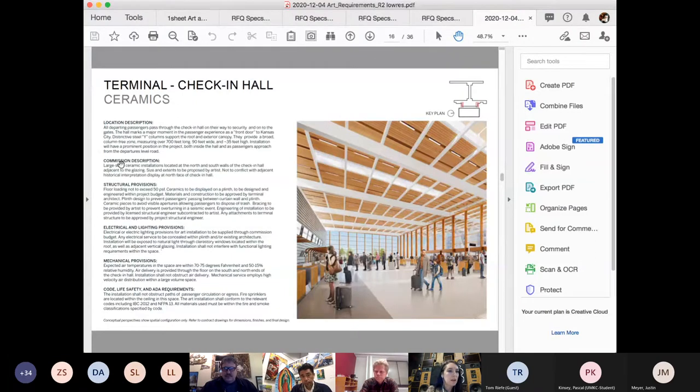Different specs are included in here. It talks about pounds per square foot and the location, and some other specs like this. I don't want to get into too many details about it. One thing I want to point out is lighting for your ceramics. That's something the artist will need to consider, and it's part of the whole budget as well. If you have a piece that needs to be lit in a certain way, or you would like it lit in a certain way, once you get to the request for proposal stage, that would be the time to work with the architects again to see what the natural light is like. There's so much natural light in this check-in hall, so you'd look at the different times of day, what the light would look like, and then what kind of lighting may be required for your piece. So that's kind of what that means.